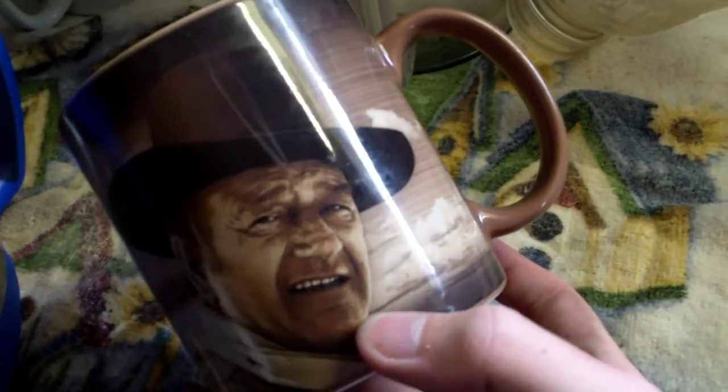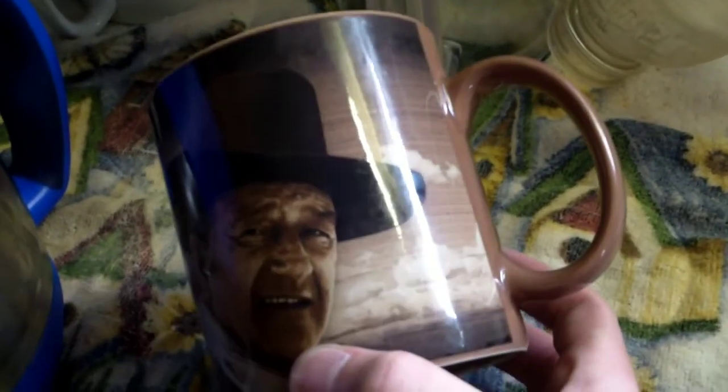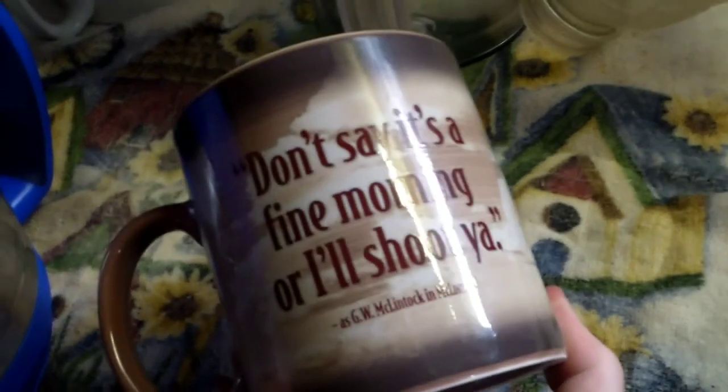I also got this John Wayne cup at the garage sale yesterday. I haven't shown you guys the other stuff I got yesterday, but it's the same garage sale where I got the mailbox and the car radio and the Christmas ornaments and stuff. I was washing this out, so that's why it's here.